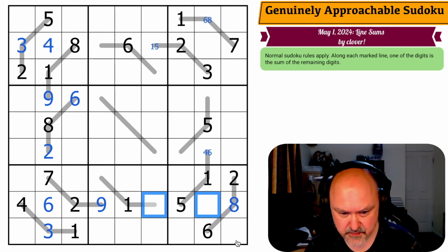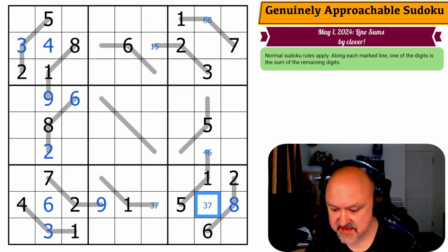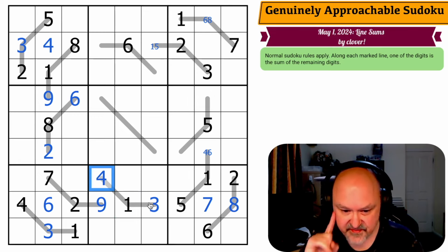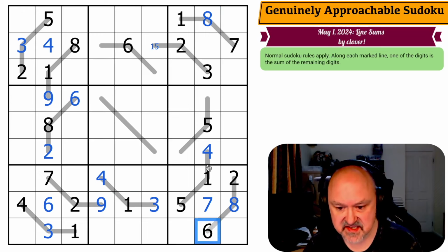So let's look at this pair. 3, 7. Can I narrow that down? Yes, this 3 makes that the 7 and that the 3. So this is either 1 plus 3 equals 4, or 1 plus 2 equals 3. And it's not 1 plus 2 equals 3, so that's a 4. This is very cool. I like this a lot. So the 6, of course, looks up making that the 4, and it looks up making that the 8. If I'd seen this 6 earlier, but I didn't, and that's on me.